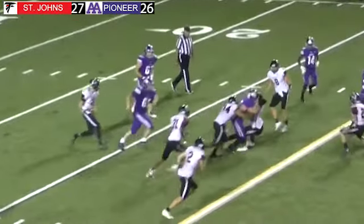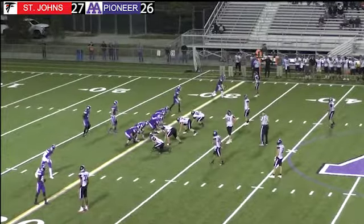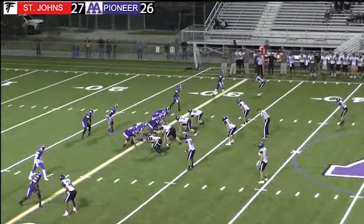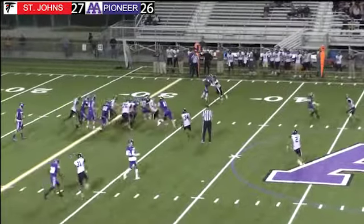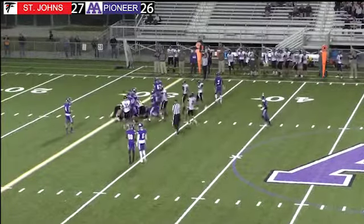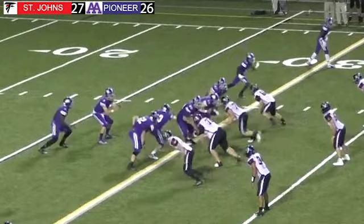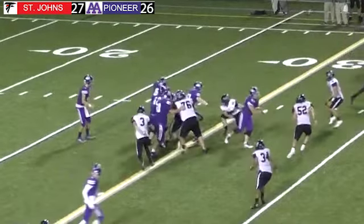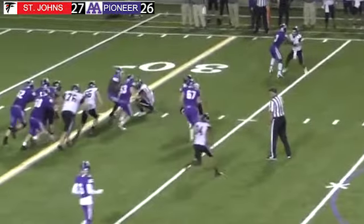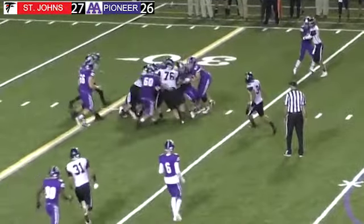Nice bit of running by Atkins, too. Pistol formation, now shotgun. Atkins to the right of Easthope. 2 receivers to the left, 2 to the right. Easthope takes the snap. Hands off to Atkins, trying the left-hand side. Atkins dances forward. They'll give him a yard. The St. John's defensive line has been tough in this third quarter. Pioneer got some running room in the first half, but St. John's has not allowed them much. Here, it's another single-yard carry. 2nd and 10 from the 32.